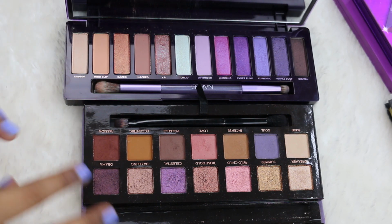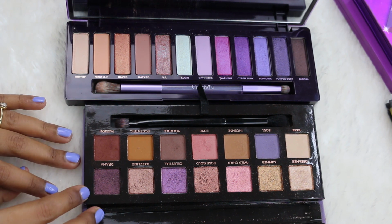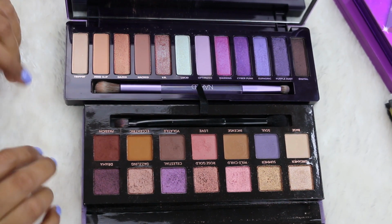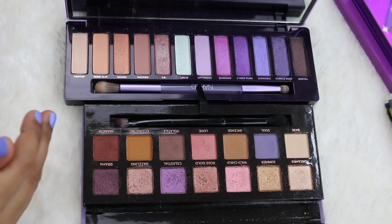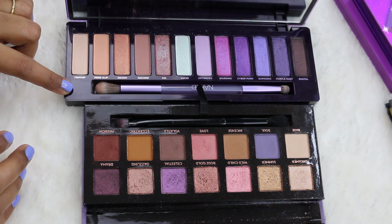That kind of shade is not in the ABH one, but definitely the ABH one has much smoother, very pigmented shadows. And if you don't really want too much intensity, you just want subtle purples but a variety of purples along with some neutral shades, you can go for the Urban Decay Naked UltraViolet.